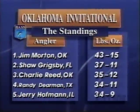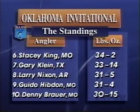Believe it, Jim Morton is the winner with a total of 43 pounds, 15 ounces. His first BASS payday worth $35,000. Shaw Grigsby earns $23,000 for second, and former world champ Charlie Reed takes third and $21,000. Stay tuned. The Bassmasters will be right back with the Pros Pointer and Jim Morton's tips on tuning crankbaits.